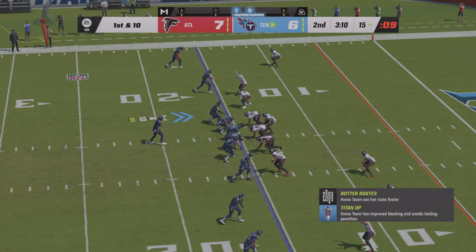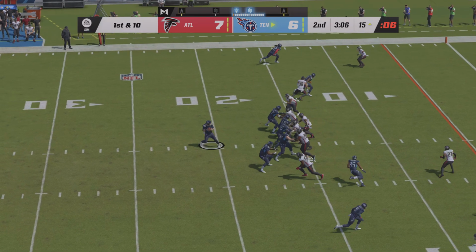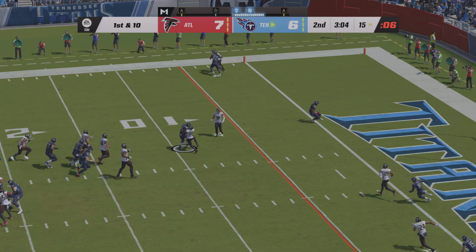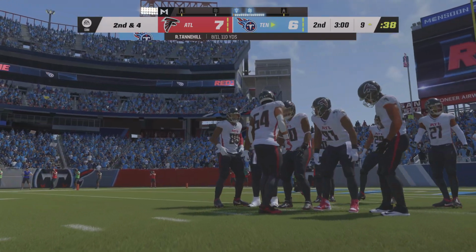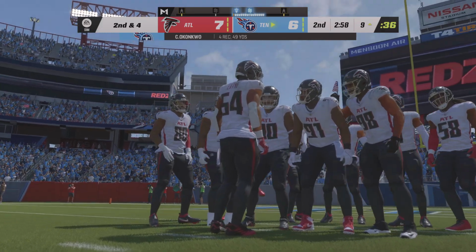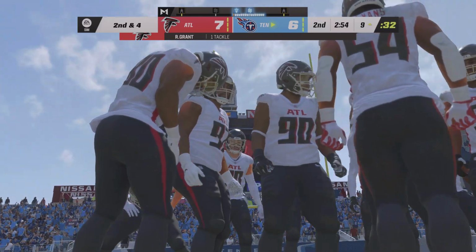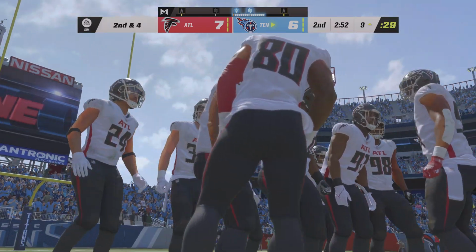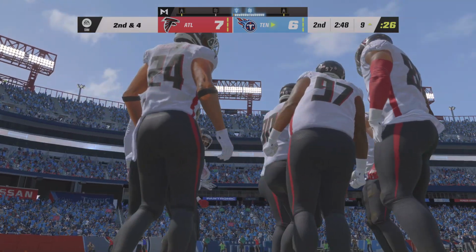Line of scrimmage, the 15. It's 1st and 10. Now it's Tannehill. That's going to be caught at the 10-yard line. A gain of 3 last play. This time they double it and pick up 6. When you execute a drag or a crossing route really well and give them a chance to let it develop a little bit, you can gain some significant yardage hitting your tight end on that one.